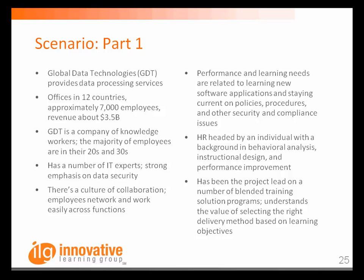The human resources function is headed by an individual with a background in behavioral analysis, instructional design, and performance improvement. She's been the project lead herself on a number of blended training solution programs and really understands the value of selecting the right delivery method based on the learning objectives.